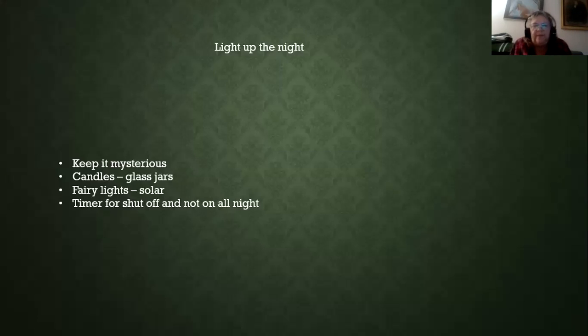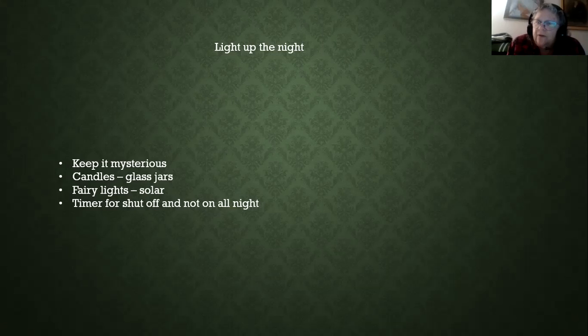I'm going to talk a bit about light. Light is a very controversial thing these days in your garden, because it's really not the best idea to light up your garden like a Walmart parking lot. You want to kind of keep it mysterious. You want the light to add to your garden, not to be the focus of your garden. That's why you can do things like candles, fairy lights, solar lights. And if you want to plug a light into your garden, why not put it on a timer? It's very important for us to have a dark time at night to sleep, and it's important for plants and animals to have a dark time at night to sleep as well.